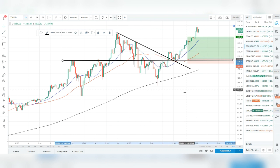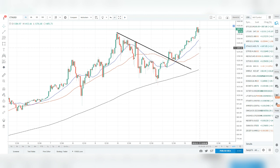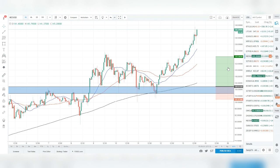And this showed me that this pair could break to the upside, and that's exactly what it did. And I caught a nice long off of it here. Still riding it out right now. Another trade that I caught was on this pair.